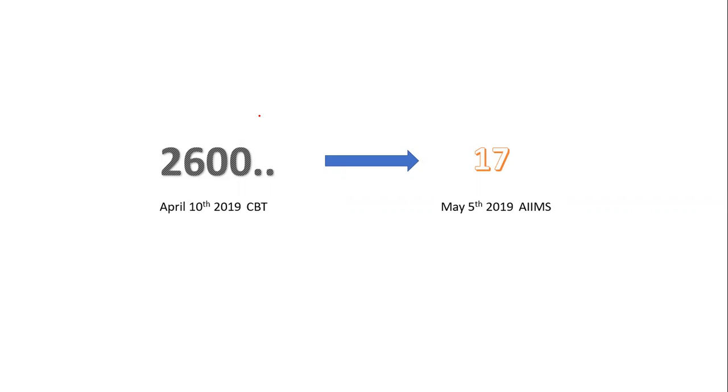Well, using these strategies, I was able to come down to a rank of 17 from 2600 in just 1 month of preparation. This exam I have given is DAMS AIIMS CBT, the first AIIMS mock test probably of a new pattern in 2019 April, and in just 1 month I was able to come to rank 17 on May 5th.